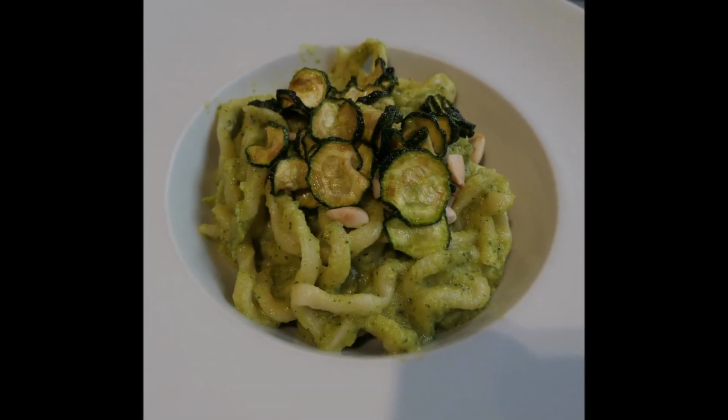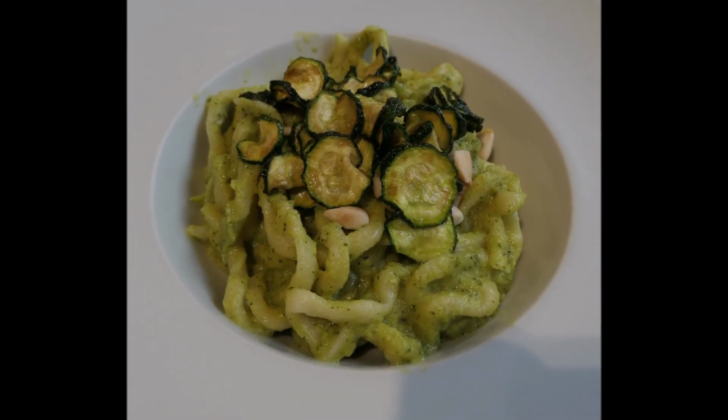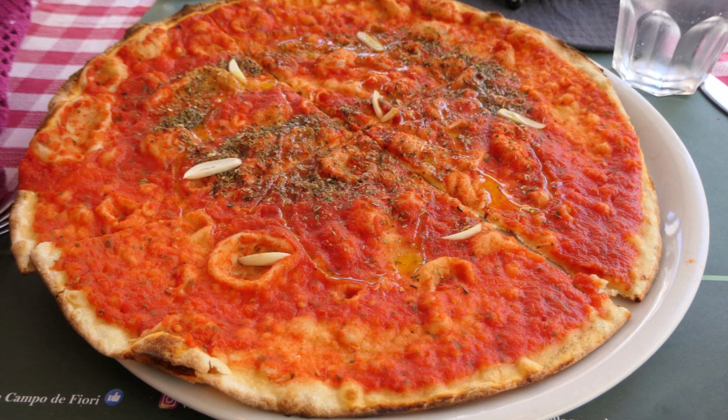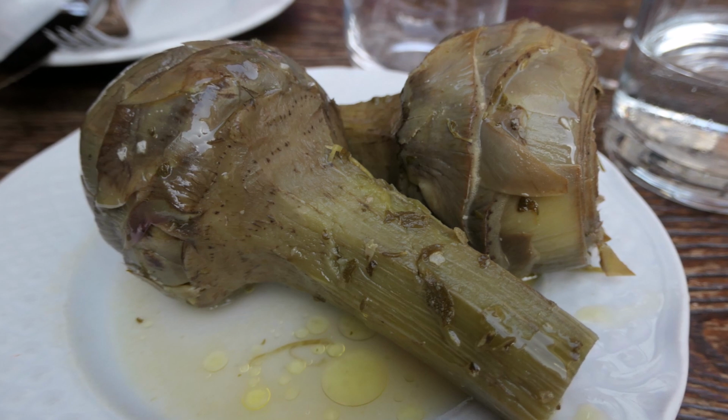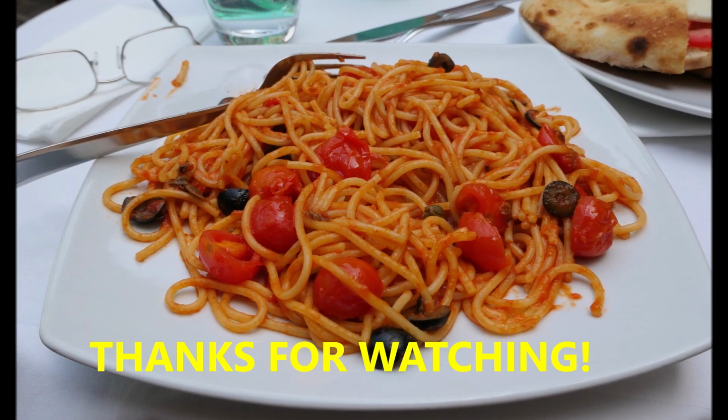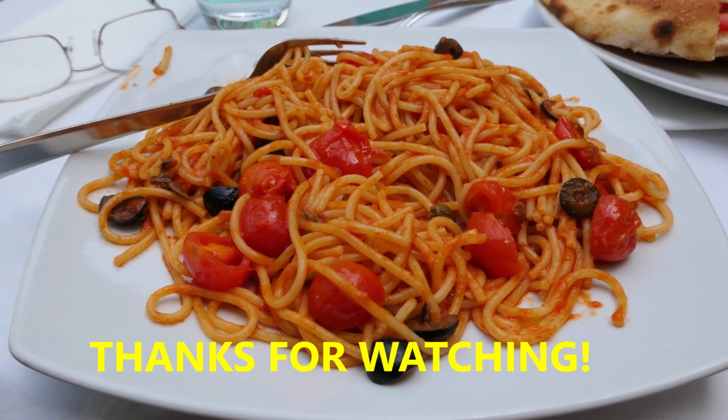As always, we had some wonderful food in Italy, including these and a lot more. First was zucchini pasta, then pizza marinara, then Roman-style artichoke hearts that were wonderful, and finally, my all-time favorite, just plain spaghetti marinara.